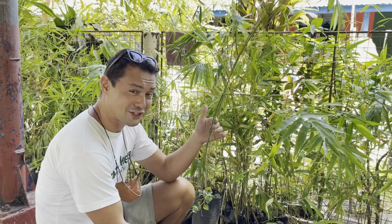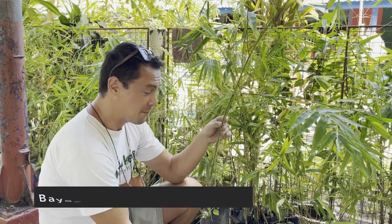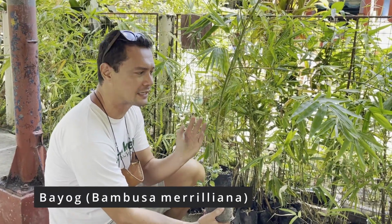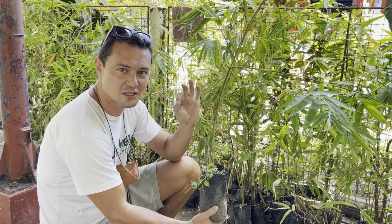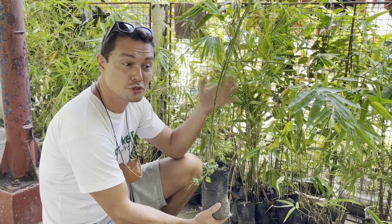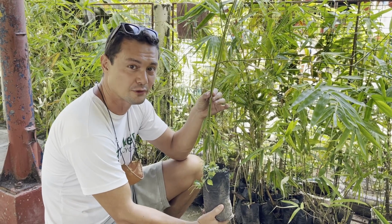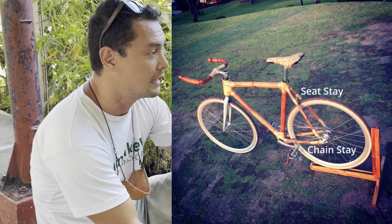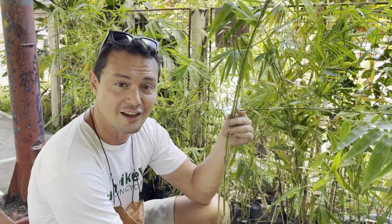And yun, itong klase ng kawayan, bayog. Bayog is a species that is clumping bamboo and it grows to have very nice, small, strong, almost solid poles. So we are using this for chain stays and seat stays in our bikes before. So we're going to be planting this today also.